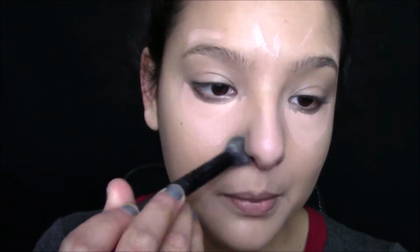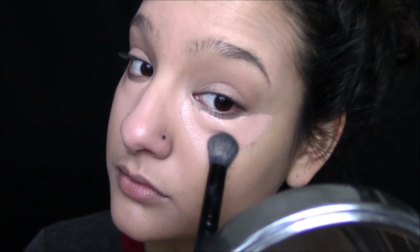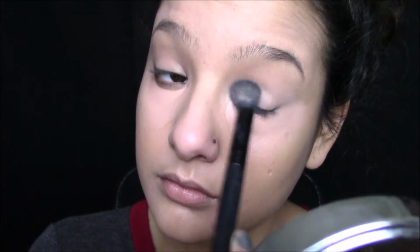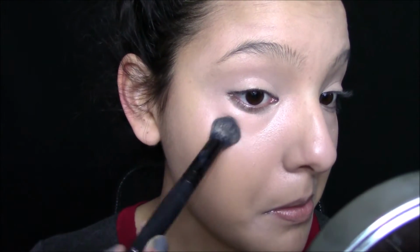Especially along my nose, I like to cover that redness that I start to get during the winter time. Then I end up blending everything out with my e.l.f. little concealer brush, and when it comes to my under eyes, I just like to pat it and spread it out along the edges. It's not a sweeping motion, it's more of a patting underneath the product, over the product, and then spreading it out along the edges. So that's my little technique that I use.